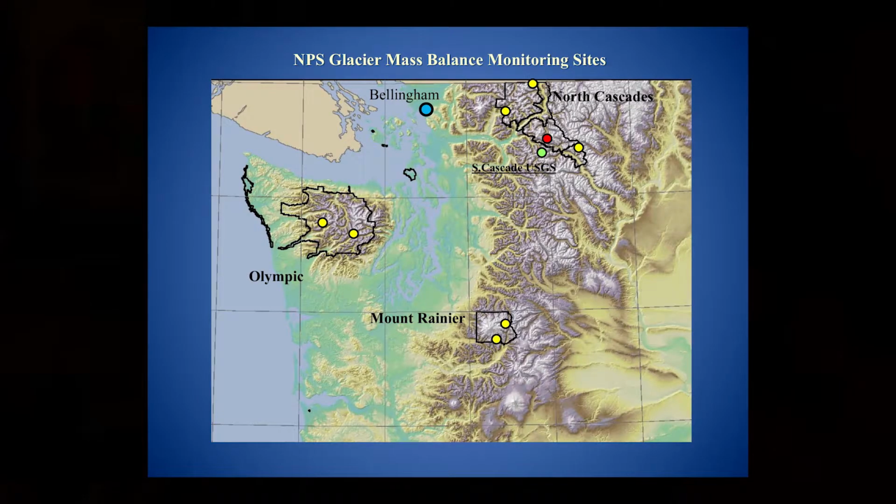And so this need to know how their volume is changing led me to develop this glacier monitoring program in 1993. And so I'm responsible, as I said, for monitoring the glaciers in these parks, and every 10 years we get air photos to measure the area changes, but on the 8 glaciers shown by these colored dots, we do our intensive mass balance monitoring, and I'll explain what mass balance is in a second.